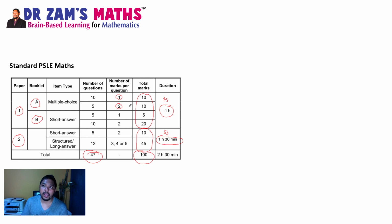So the one with 2 marks requires your child to apply certain math concepts and carry out certain solving of problems. And then you have the short answer ones, okay? The short answer ones, you have the 1 mark and the 2 marks. Now, for the short answer one with 1 mark, what is required from your children is the correct answer. As long as your children give the correct answer, your child will get 1 mark.